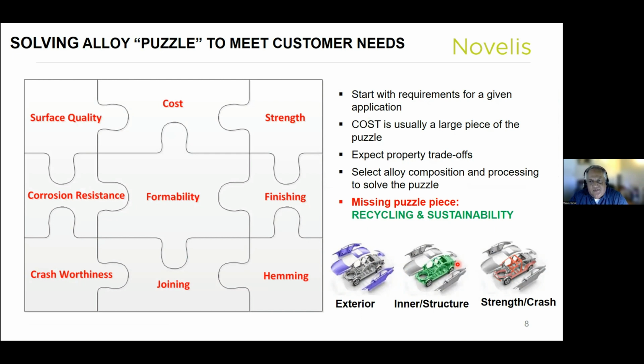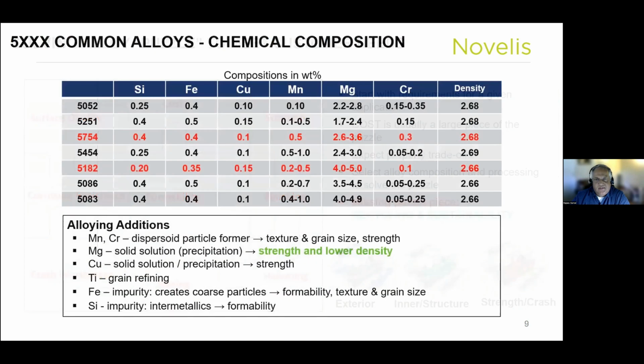There are going to be some trade-offs depending on the customer needs. So we select the composition and processing to solve this puzzle. One thing missing here, as you can see, hopefully, is recycling and sustainability, which is extremely important and becoming even more important based on all the discussion we are having. So that is becoming a key part of the puzzle for us to solve. Some of our customers are emphasizing recycling and sustainability even more so than other things, including cost. So it's definitely a departure from past ways of doing things.